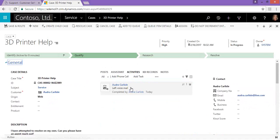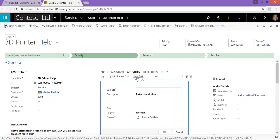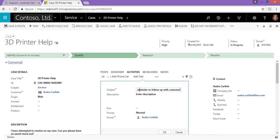And then you can see there it gives it the time, date, and stamp that the call was completed and who it was completed by. Since I wasn't able to get a hold of this customer, I could set up a task reminder for myself. And I could give that an additional description if there are certain things I wanted to remember, and then I can give that a date and time of when I want that completed.